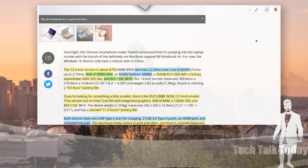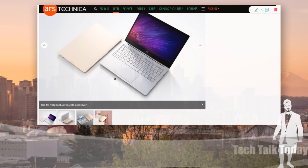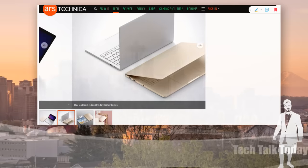The USB Type-C port for charging, like the MacBook has, two USB 3.0 Type-A ports, multiple ports there, an HDMI port, and a headphone jack, and the aluminum body. Comes in gold and silver. Is it rose gold or is it regular? I don't know. It just says gold. And it also has a backlit keyboard. Wow. And look at that big trackpad. That's great. It even has the indent in front of the trackpad like the MacBook does.